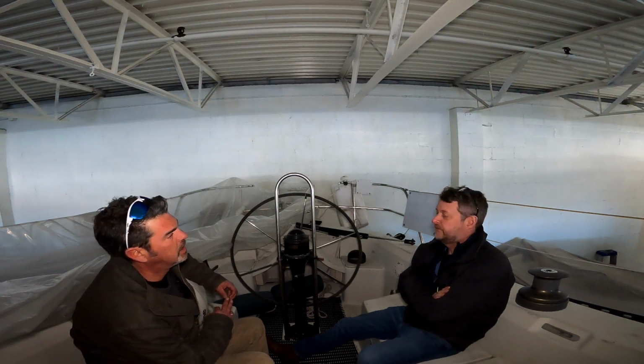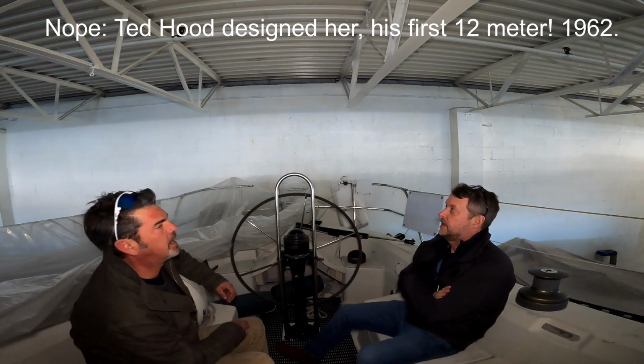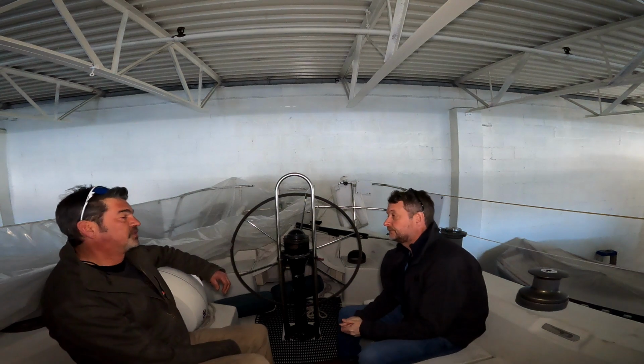Was it Nefertiti? I feel like that might even be a CNC designed boat. Or was it a 12 meter? It's a 12 meter. Oh, it was a 12 meter. Okay. Maybe they stole a name. I was actually fortunate enough to see it down in the Caribbean. Oh, really? Someone bought it and turned it into a private yacht. Holy cow. Yeah, we saw it when we were down there cruising in the BVI. That was pretty neat.